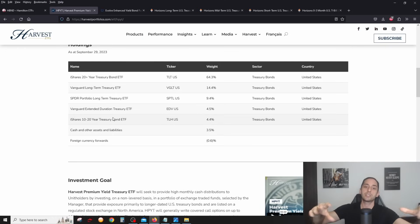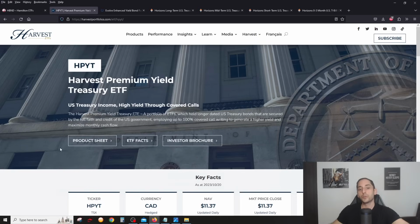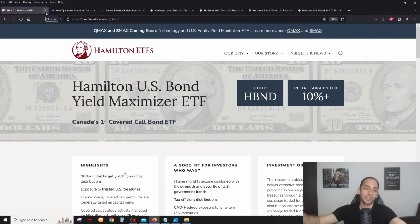So Harvest has decided to go fully with the long-term bonds here. And not only that, but if you look at the product sheet or fact sheet, they're writing more covered calls. You could see here they're employing up to 100% covered calls. So this is the first time Harvest has done this. Usually they do up to a third, but here, if you look at the fact sheet, they say that the base level is 75%. So they're going to do at least, at a bare bone minimum, 75% coverage of covered calls, but they could go up to 100. So from 75% to 100, you're going to expect about at least 50% more yield, which is exactly why it's 15, right? They do approximately 50% or even more covered calls than what H-Bond is doing. So it's only normal you're going to get 50% more yield, guys.